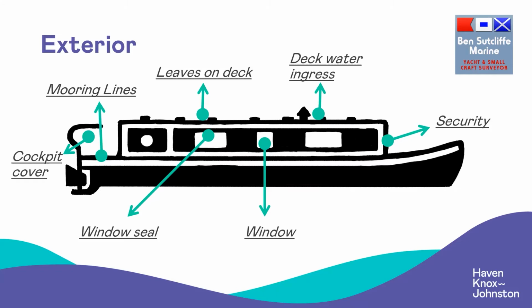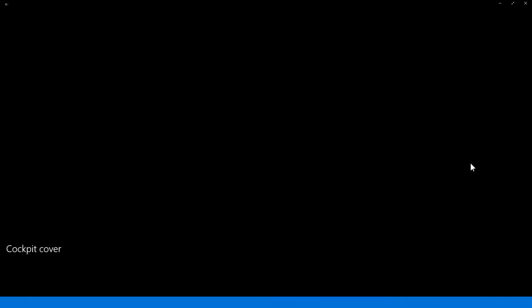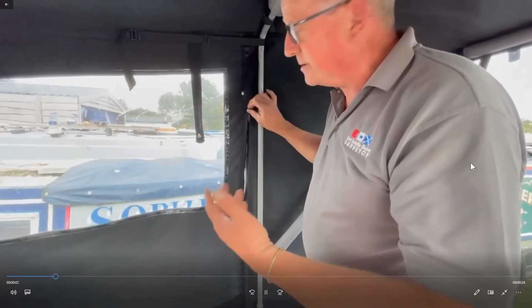Okay, so I think the last one is cockpit covers, is it? I'm missing one underneath here. We have got two left, I think. Maintenance of nice tents and stuff.